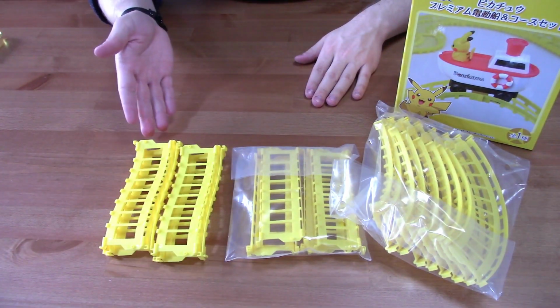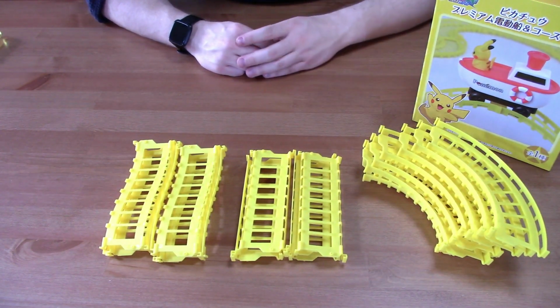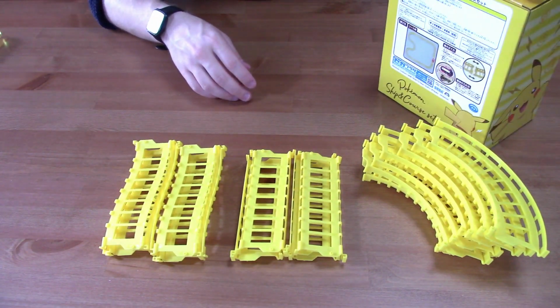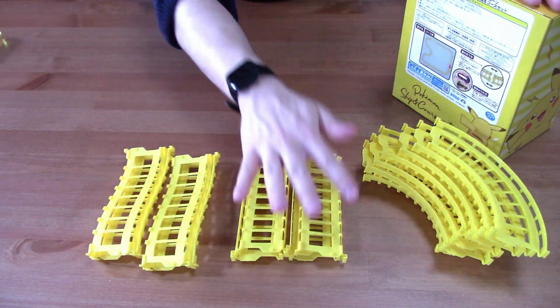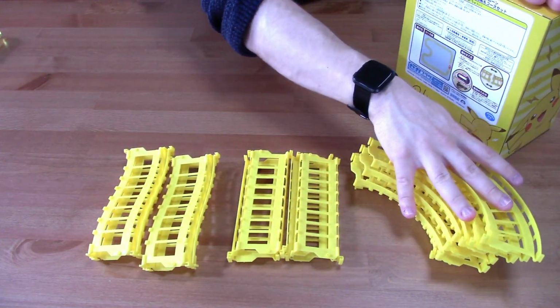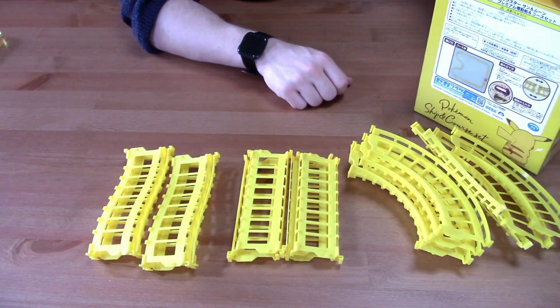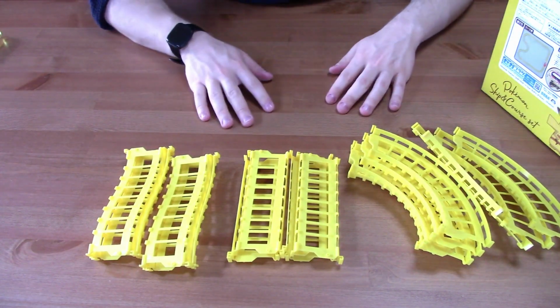So here we have the bridge pieces, and here we have the straight pieces. And finally, we have the corner pieces. So there are a few of each. On the side here, it says that there are 6 bridge pieces, 6 straight pieces, and 8 corner pieces. So that's quite a few pieces to play with. 8 corner pieces seems interesting. I mean, there should only really be 4 corners, but why not?